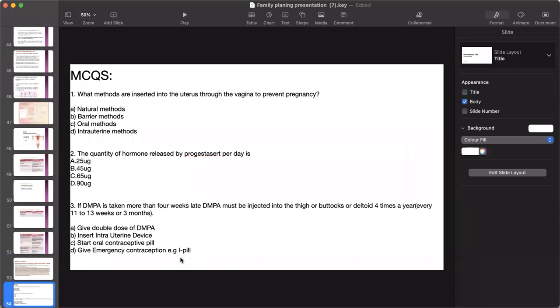So it's time for MCQs now. First one: which methods are inserted through the vagina into the uterus to prevent pregnancy? Natural methods, barrier methods, oral methods, or intrauterine methods? D. Yeah, it's D. The quantity of hormone released by progesterone per day is 25 microgram, 45 microgram, 65 microgram, or 90 microgram?